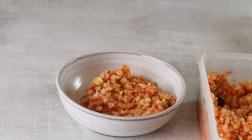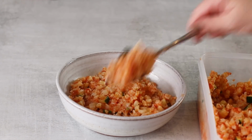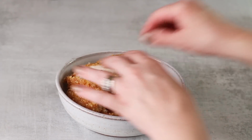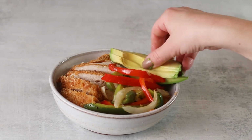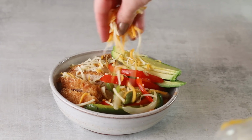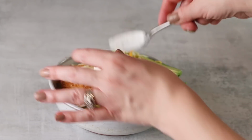Next, we're just gonna portion out our Spanish cauliflower rice, top it with some of those roasted vegetables, the chicken schnitzel that's sliced up. I love putting avocado, sour cream, you could add guacamole or salsa to this too, and a little sprinkling of cheese. It's delicious and a super simple, easy meal for you.